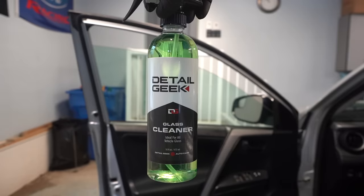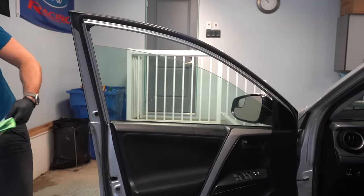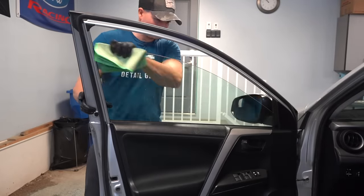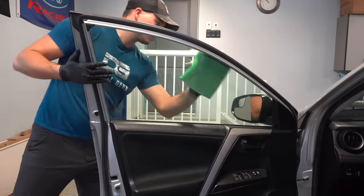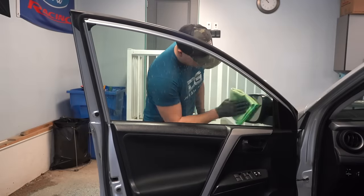Okay, to tackle all this really dirty glass, I'm first spraying on some of my Detail Geek glass cleaner directly onto a waffle weave towel, which avoids any overspray or drips, and it doesn't take more than a few seconds, and the glass is perfectly clean and streak-free.